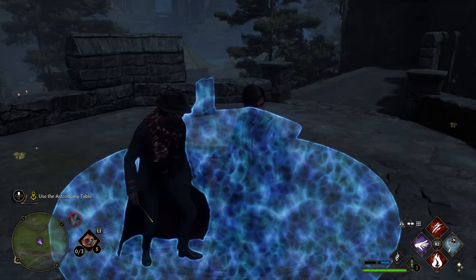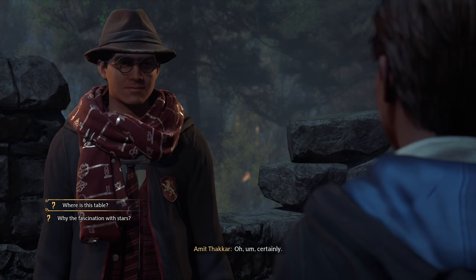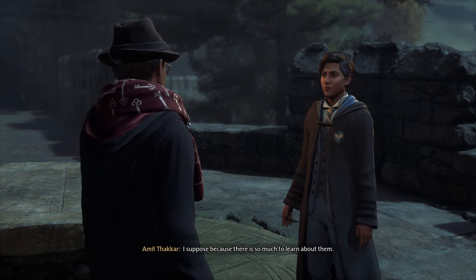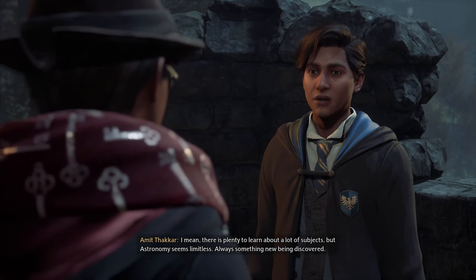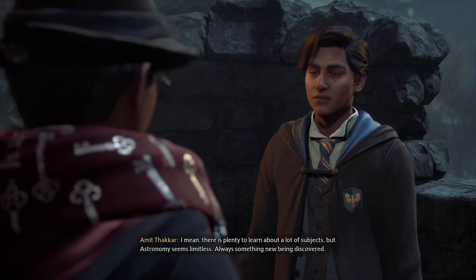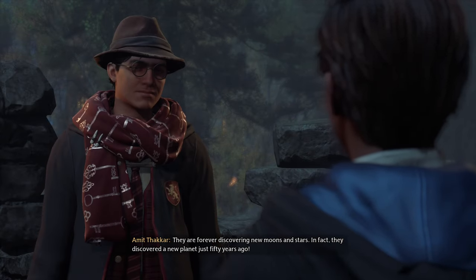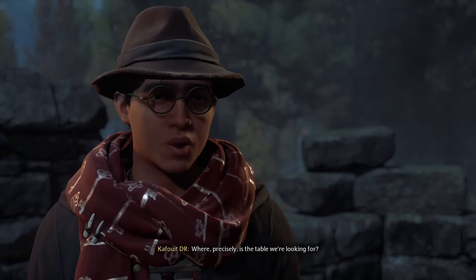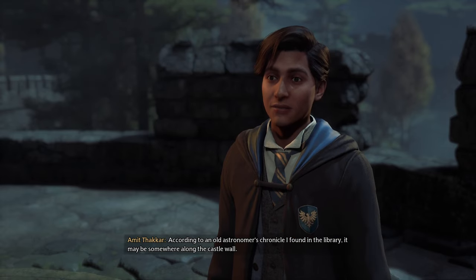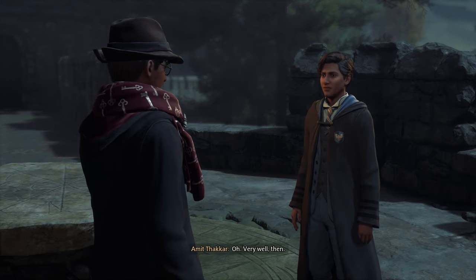Revelio. Amit, could I ask you something? Certainly. Why are you so fascinated with stars? I suppose because there is so much to learn about them. I mean, there is plenty to learn about a lot of subjects, but astronomy seems limitless. Always something new being discovered. They are forever discovering new moons and stars. In fact, they discovered a new planet just 50 years ago. Where precisely is the table we're looking for? According to an old astronomer's chronicle I found in the library, it may be somewhere along the castle wall. Actually, that's all I wanted to know. Oh, very well then.